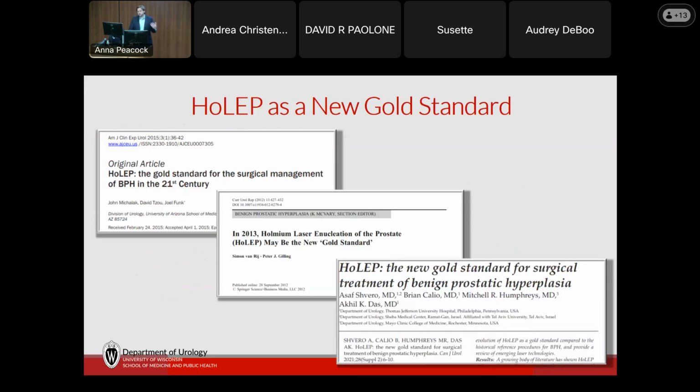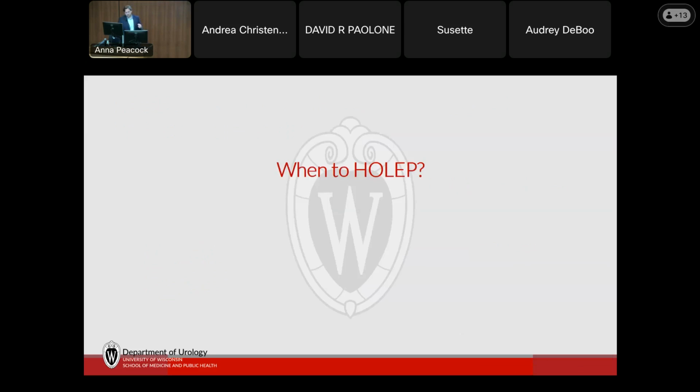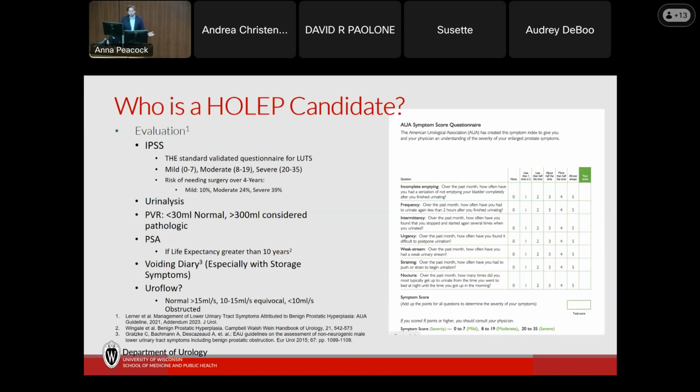So with all of this accumulated data, HoLEP is often looked at as a new gold standard for BPH. And so that brings us to, when should we HoLEP, right? What is that patient that is a HoLEP candidate? This is going to be a lot of information that I want to just have available for you. And of course, happy to share my slides with you.